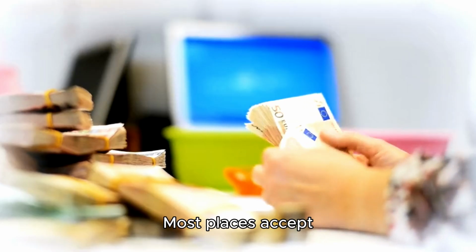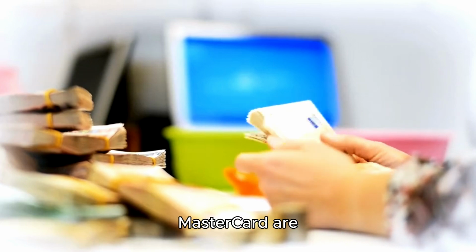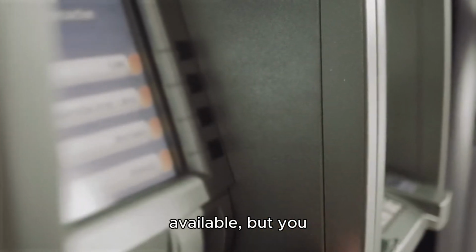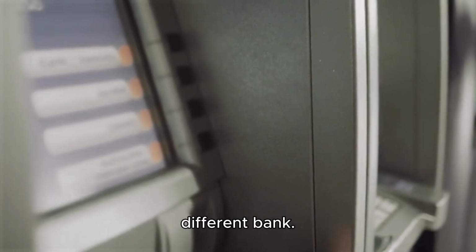ATMs and cards. Most places accept credit and debit cards. Visa and MasterCard are widely used. ATMs are readily available, but you may incur a fee if using an ATM from a different bank.